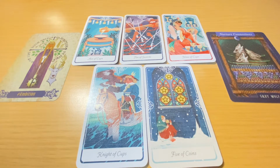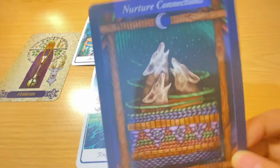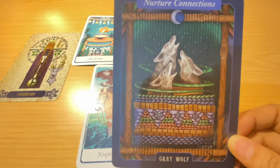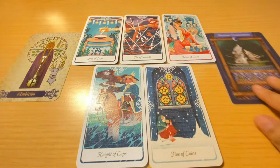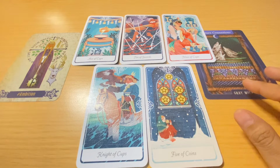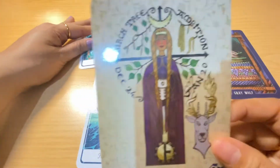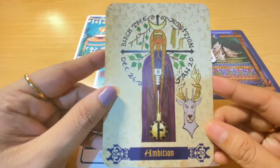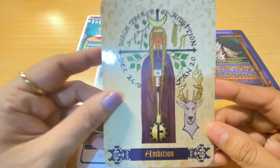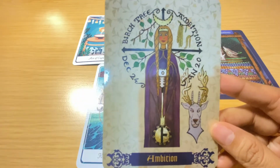So yeah, I feel like use this wolf energy to discern who's right for you and what's good for you, and use this ambition card. Whenever this ambition card comes out, it's about you taking on a leadership role. And for you, I feel like this leadership role that you need to take on is more about your own life than anything else.